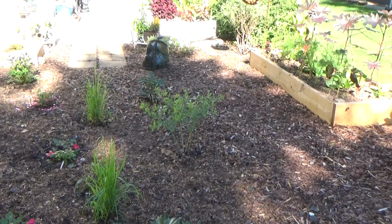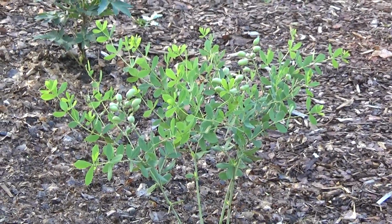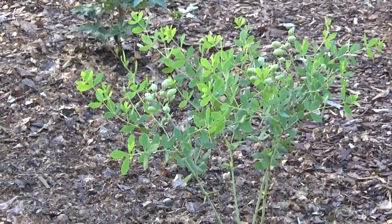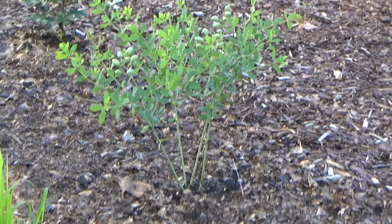So you'll see back here I have another Baptisia. This one is called Pink Lemonade. It's new for the year. So this one gets about 5 feet tall. I'm hoping I don't have to stake this one, considering this is going to be in full sun for, it'll get at least 8+ hours.